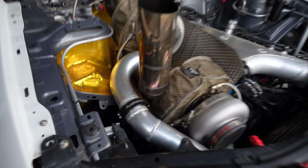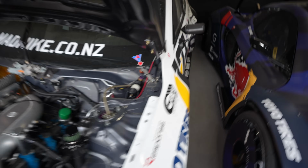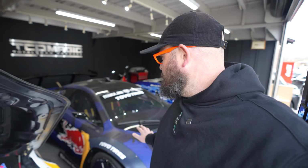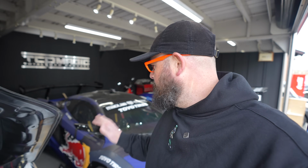You see all the piping held together with the Plasma Man brackets there, and we'll see if we can have a little look inside. Actually, you know what? We will probably end up pulling out the P1 to get some nice visuals of the car outside, and during that time we'll have a look inside, because I don't want to start opening doors against McLaren P1s. That's the last thing I want to do today.